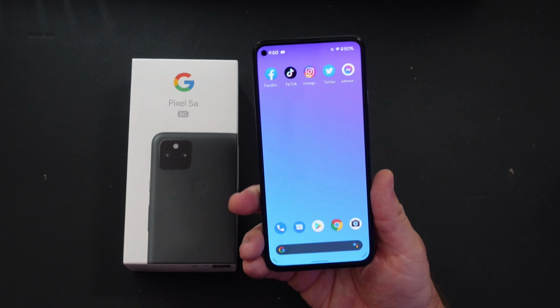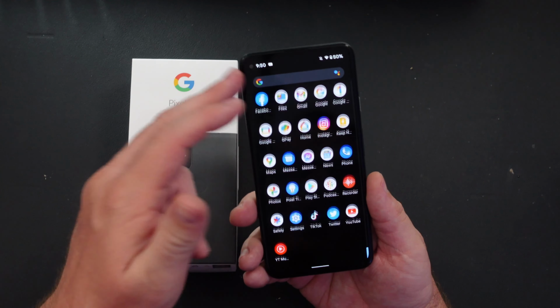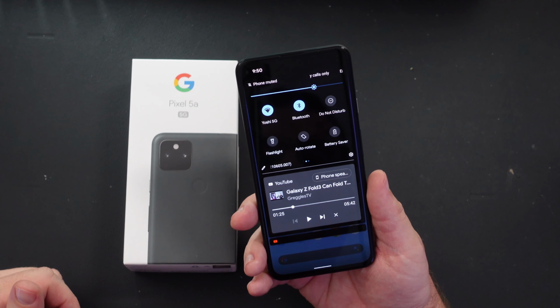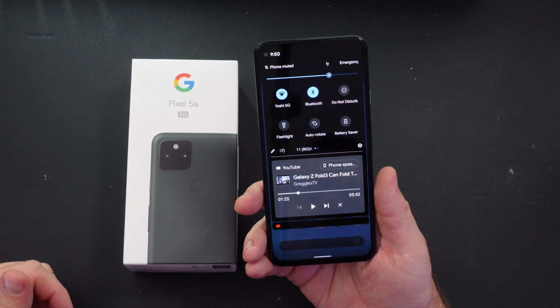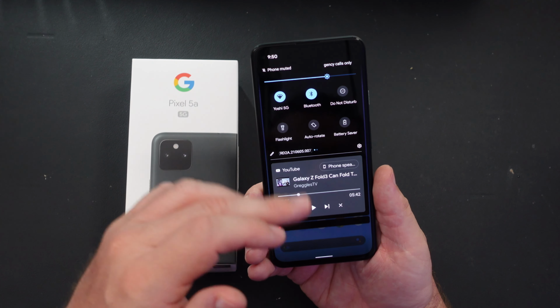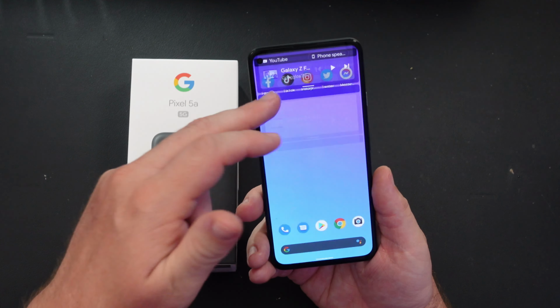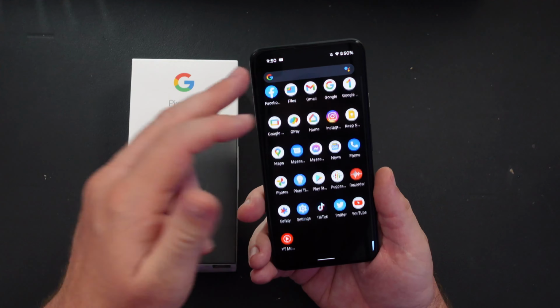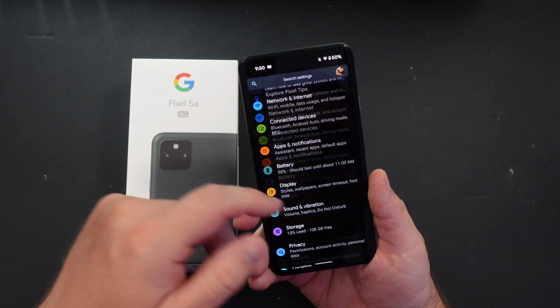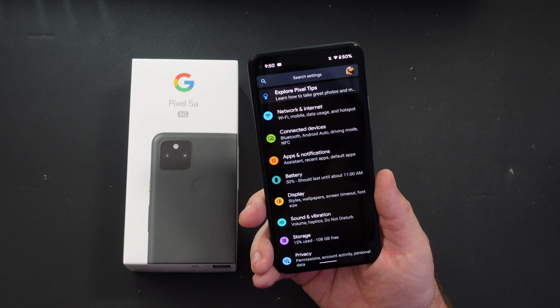Software on this, if you're used to Google devices, it's a very clean and easy to use software. It's going to get Android 12 probably within the next couple months here, or a month or two maybe. It's very easy to use. I very much enjoy it. Very simple, very clean. You know, go into settings right here. Not a ton of customizations to come in here and do a lot of cool stuff.